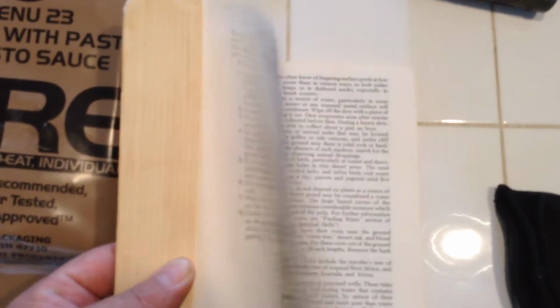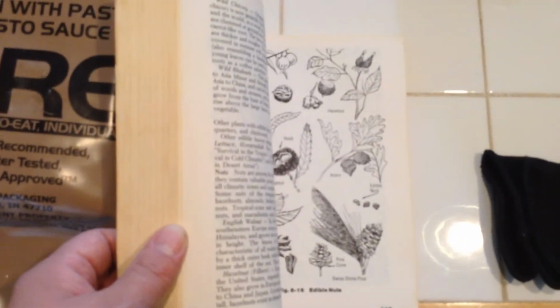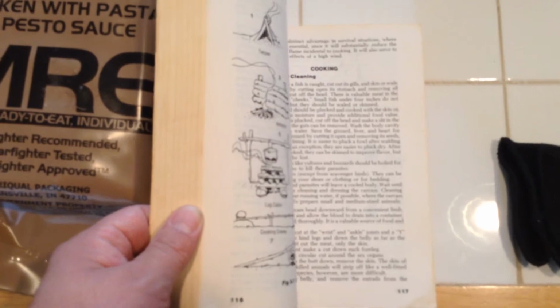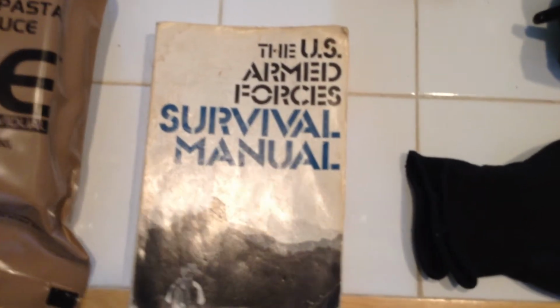It's old, but it's stuff that is still applicable. How to find yourself, how to orient yourself, how to start fires, how to gut fish, how to catch fish, just everything, how to avoid certain snakes that are poisonous, what to look for in a berry to see if you can eat it, just all kinds of good stuff. So I would definitely say keep one of those with you, buy one of those.